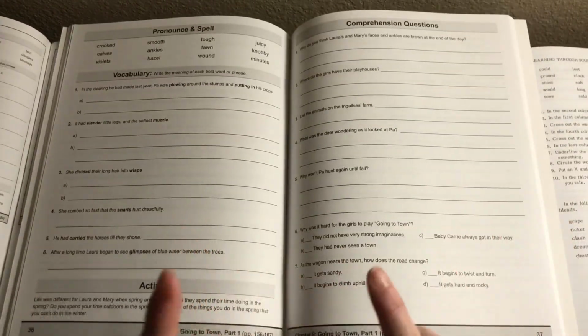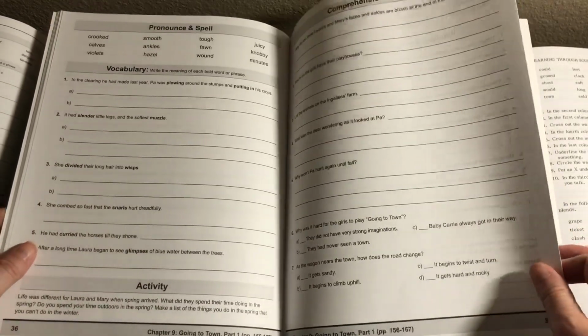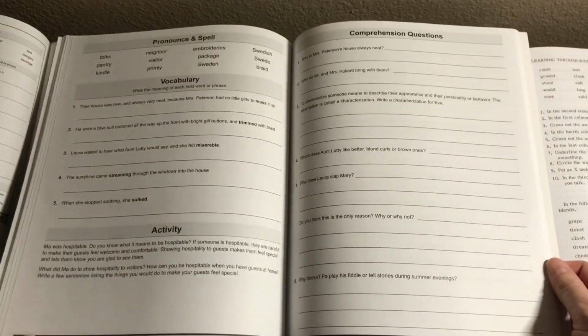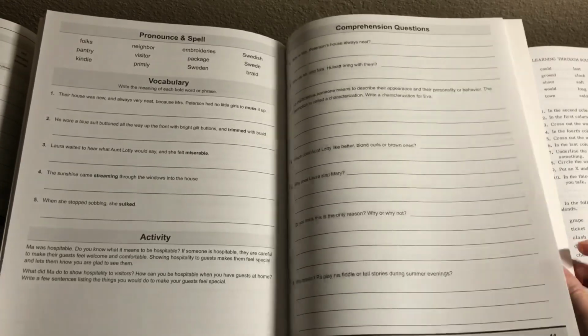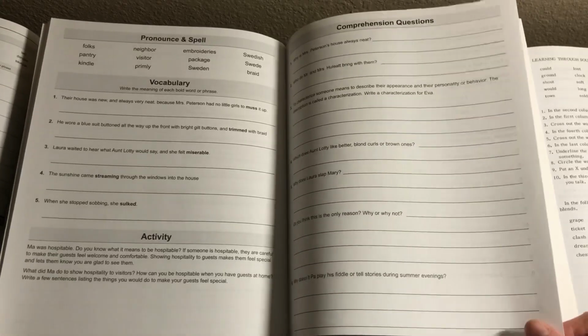So now there are these activities, these enrichment activities here that are in the Memoria Press, such as: Life was difficult for Laura and Mary when spring arrived. What did they spend their time doing in the spring? Do you spend your time outdoors in the spring? Make a list of things you do in the spring that you can't do in winter. Ma was hospitable. Do you know what it means to be hospitable? If someone is hospitable, they are careful to make their guests feel welcome and comfortable. What did Ma do to show hospitality to visitors? How can you be hospitable when you have guests at home? Write a few sentences listing these things you could do to make your guests feel special.